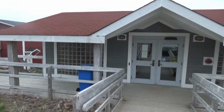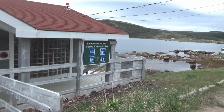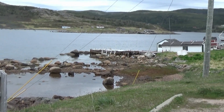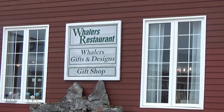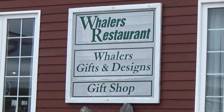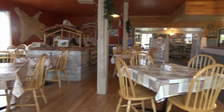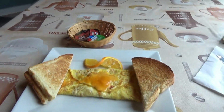This is the Red Bay National Historic Site building with the museum. I'm going to go in and show you. And right next to the museum building is the Whaler's Restaurant and Gift Shop. They have a really nice restaurant here, and I've come in for my breakfast.